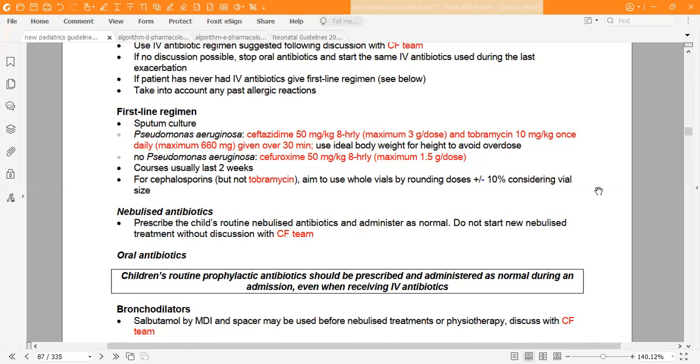Okay, ceftazidime given every 8 hours, 50 milligram per kg, and tobramycin given once a day, single dose per day, that's milligram per kg, right? If there's no Pseudomonas aeruginosa in the culture, you will give him cefuroxime after discussion with CF team. Don't forget this sentence: after discussion with cystic fibrosis team, cefuroxime every 8 hours, 50 milligram per kg. The course of the antibiotic for exacerbation will last for 2 weeks. Okay.